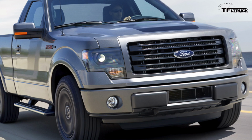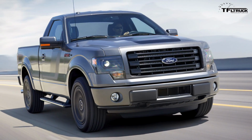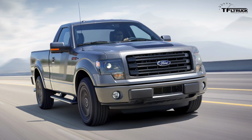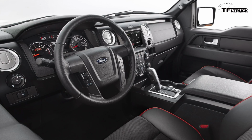All right, let's move on to number 4, and that's the 2014 Ford F-150 Tremor. This is a unique truck because it's a turbocharged 3.5 liter EcoBoost V6. Of course, you get all the power and all the torque of that engine, but you're getting a regular cab, short bed, that's right, with bucket seats, and you can get it in either all-wheel drive or rear-wheel drive.